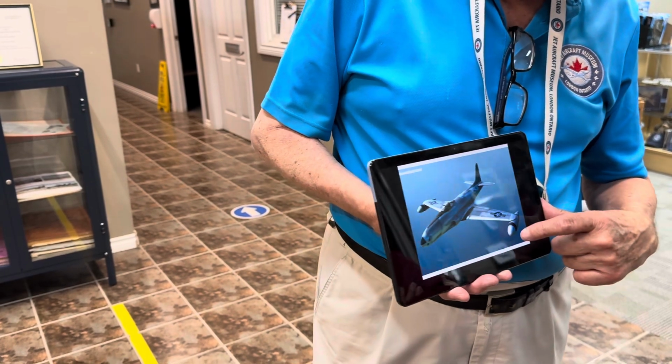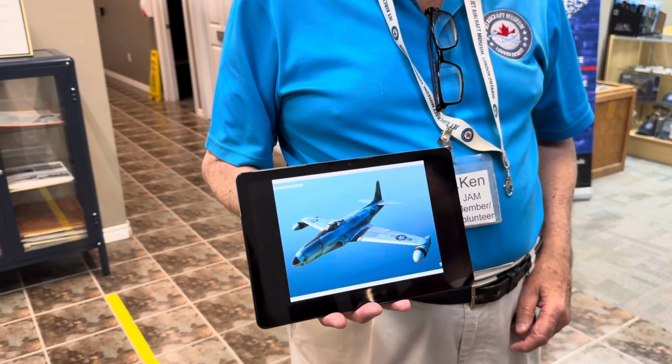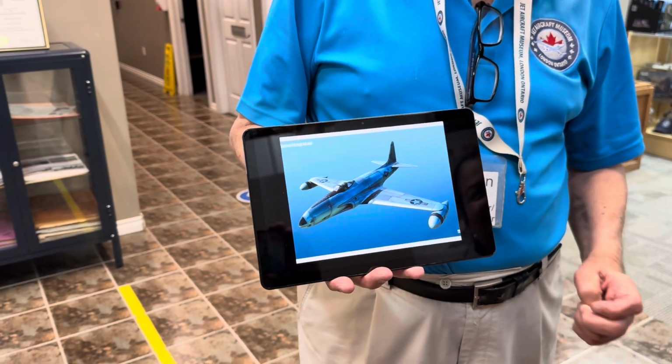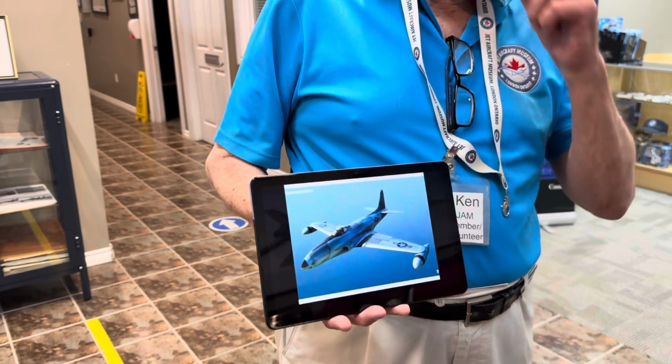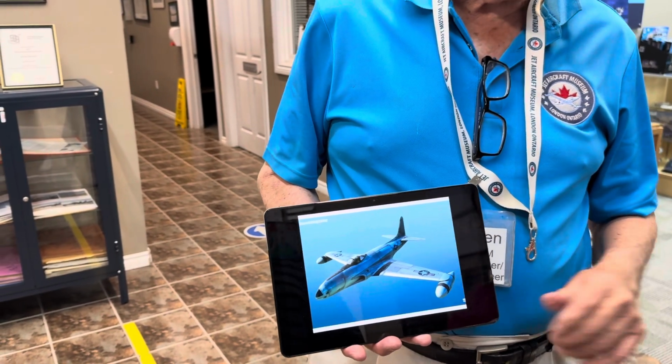What do you think these things are? Missiles? Yeah, I think they're missiles. That's what children of all ages say. They're gas tanks. They're called drop tanks, because they can be dropped.